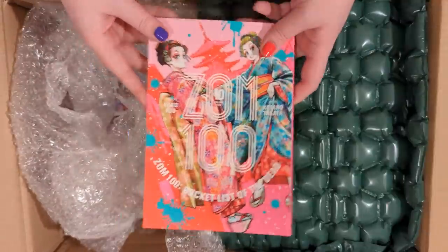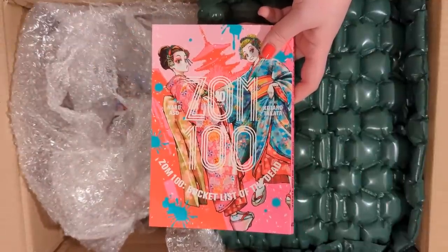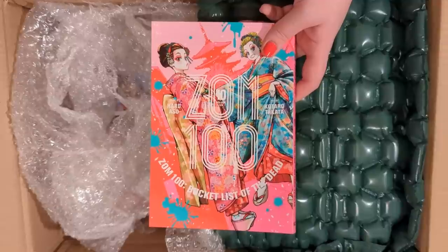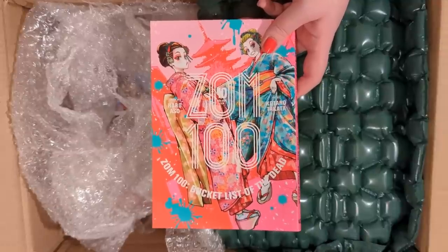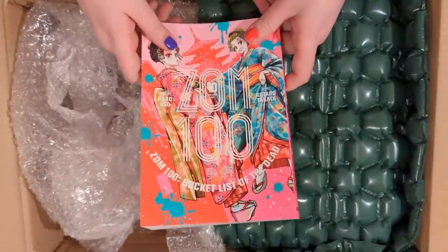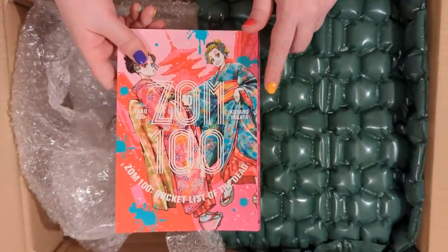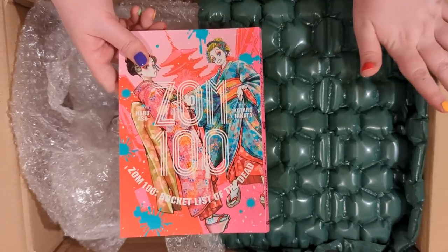Also, I'm in the middle of doing my massive manga reorganization and I was really sad because I had a series from every letter of the alphabet apart from Z. And I am now going to include this one, so now in my manga reorganization video, I'll have a letter from every letter of the alphabet, and that makes me very, very happy.